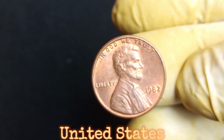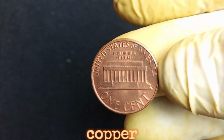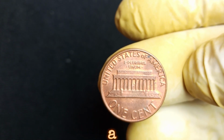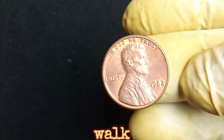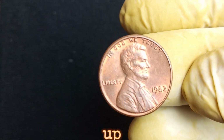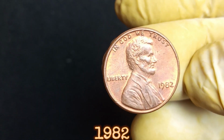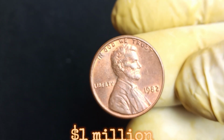Collectors across the United States and around the world are hunting for the rare 1982 small date copper penny. If you have one, you are holding a piece of history and a piece of treasure. So next time you see a penny on the ground, don't just walk by it. Pick it up. Look at it. Because it might be from 1982. And that could mean the difference between 1 cent and nearly $1 million.